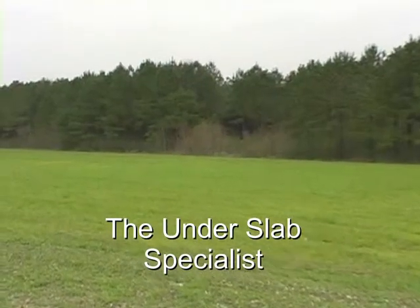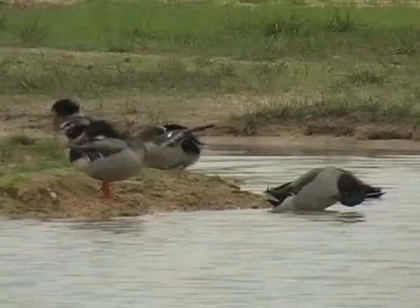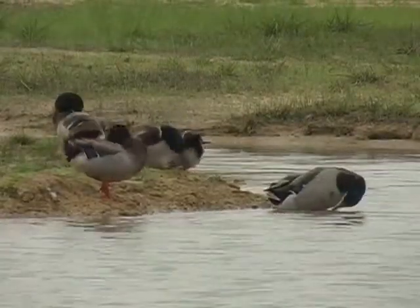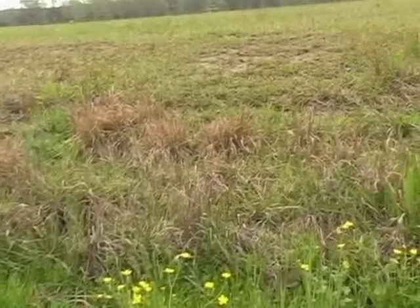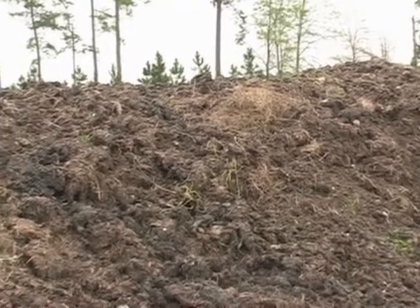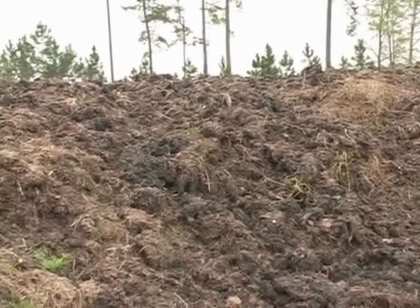Now let's see what sets our soils apart from the competition. It all starts here at our own facility. We use all natural materials in a mixture developed by the Louisiana State University's Department of Agriculture, especially for Soil Depot.